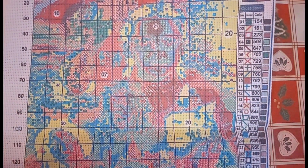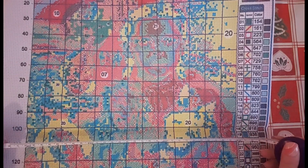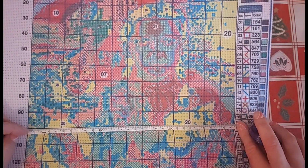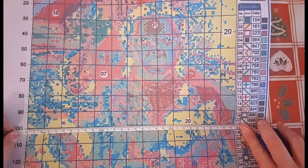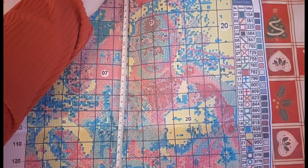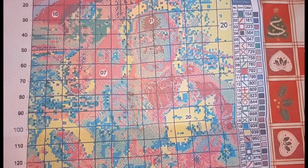So as with diamond painting, when they give you a size of an Aida cloth, it is the overall size of the cloth and not the whole stitched area. So the actual stitched area is coming in at, let's just have a look now, 29.5 centimeters by 39 centimeters. So that's for a 40 by 50. So it'd be 29.5 by 39 centimeters. There we go.